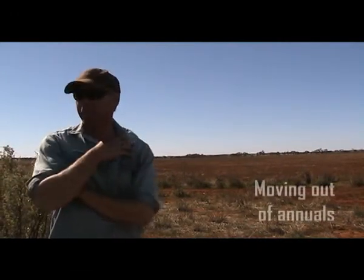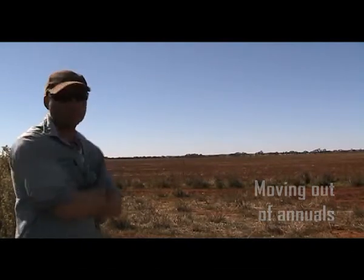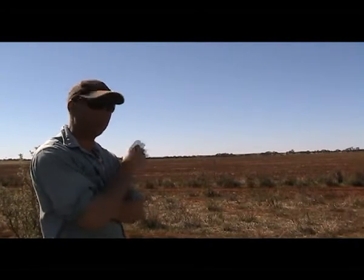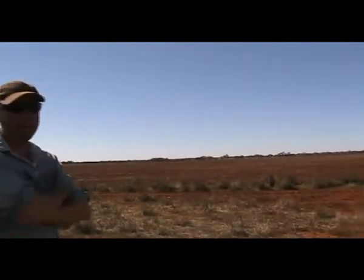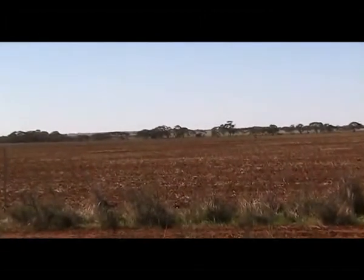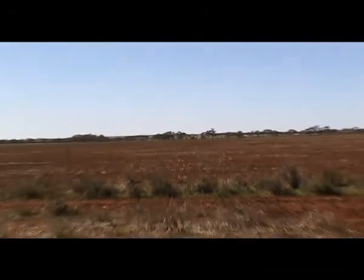Well, yeah, look, other ways we've tried to deal with our salt problem is to try and get an annual into the system and set it up just via a normal sowing program. And this is quite often the result we get: an absolute failure. So the sheep have been in here, they have grazed out what little bit was there, but still it's not a good way of dealing with it.